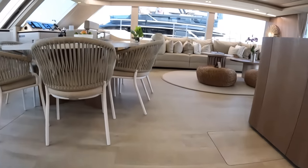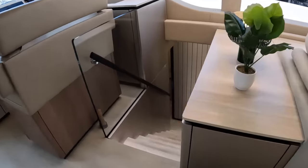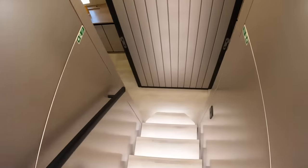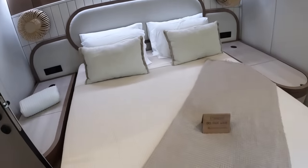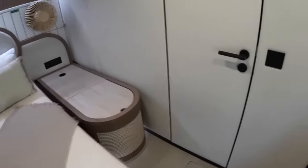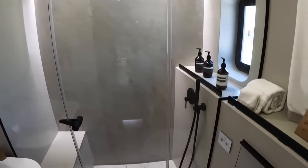What we can do now is come right up here across this palatial saloon, and then we're down into the other hull. Now the owner's cabin is down here and it's big, but I'm going to show you this one first. So another guest cabin. Again, you've got the bed acrossways, loads of room around it, and again the ensuite, similar to what we saw in the other side with a separate shower stall there.